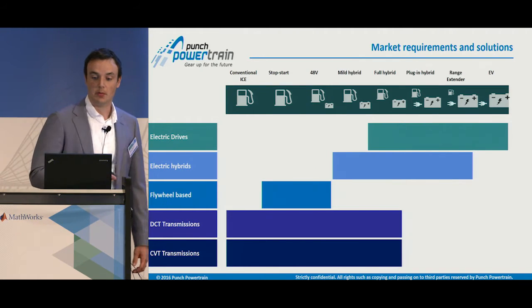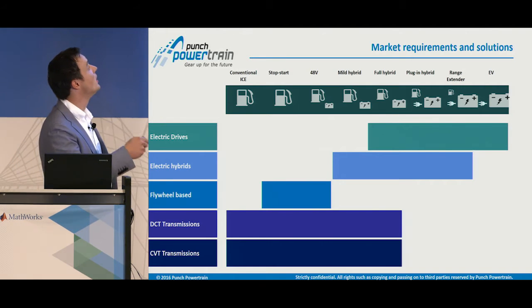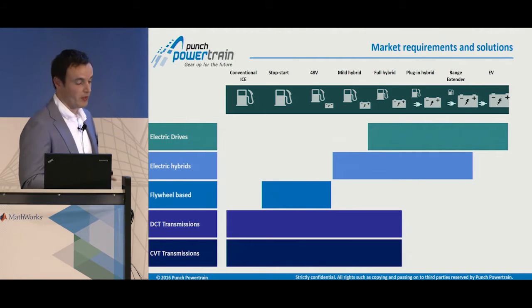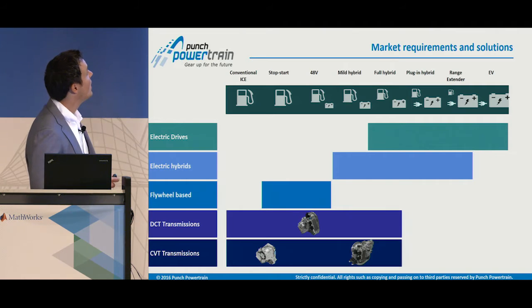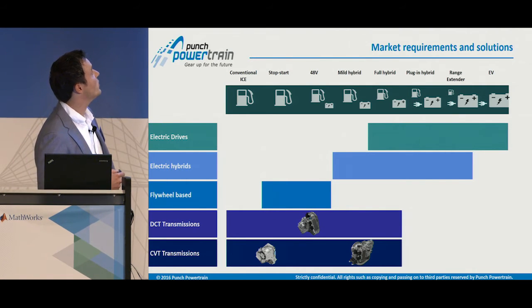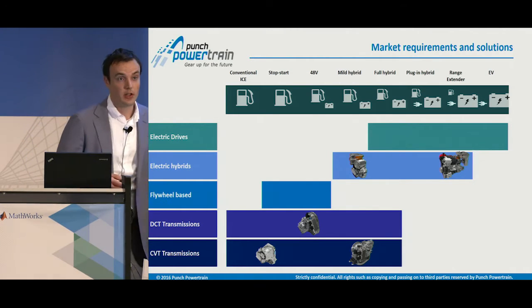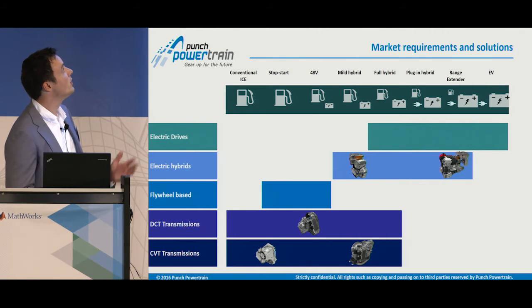The automotive landscape has many different powertrains, ranging from fully conventional combustion engines all the way to full electric vehicles. And Punch Powertrain provides multiple solutions to accommodate all these different types. Our transmissions can be used in a conventional car all the way up to a full hybrid. We also develop electric hybrids that can be used from mild hybrid to a range extender. Currently, we have an application project, so that's with a signed customer to go into production for the plug-in hybrid.